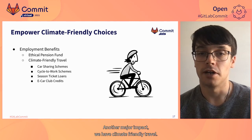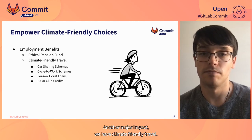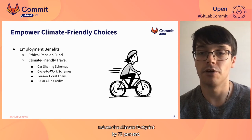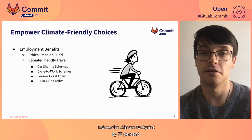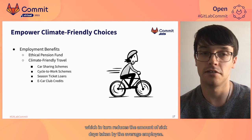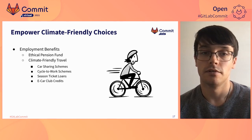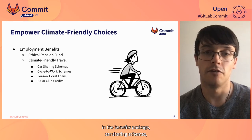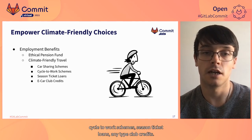Another major impact we can have is climate-friendly travel. Switching to a train or bike can help reduce the climate footprint of a trip by over 75%. It can also have the added benefit of improving health and fitness, which in turn reduces the amount of sick days taken by the average employee. Some climate-friendly travel options that can be implemented in a benefits package are car sharing schemes, cycle to work schemes, season ticket loans, and e-car club credits.